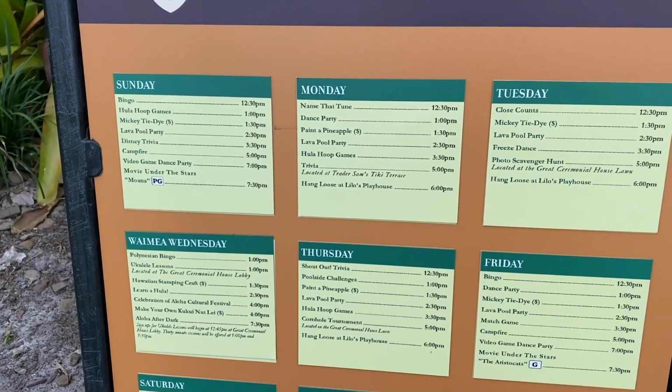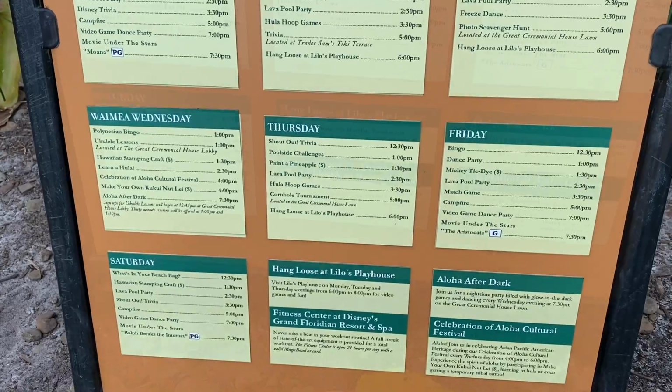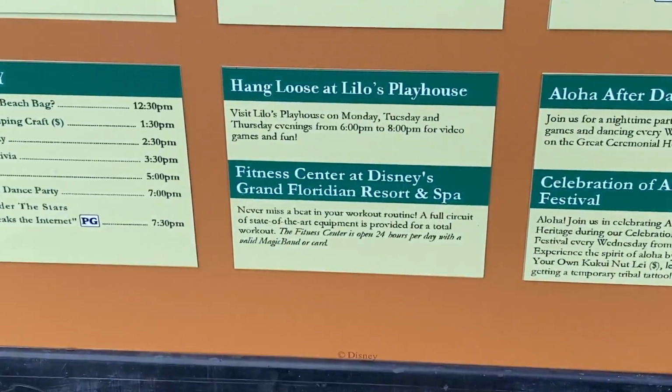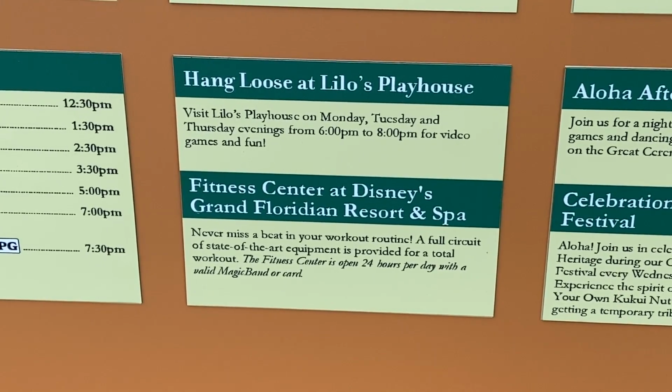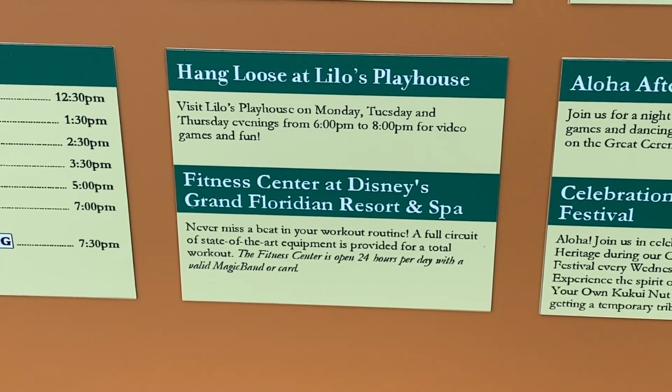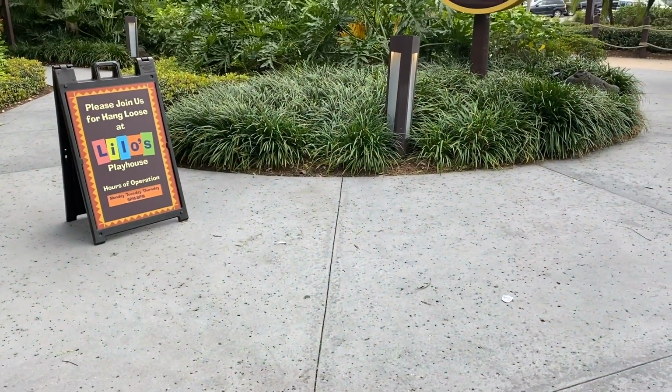So here is where you can find what is going on at the resort, because you could have some really great resort days here. I'm also saying, because there's not a fitness center here at the Polynesian, they're saying you can go over to the Grand Floridian and use their fitness center, which is a walk or a monorail or boat ride away. So that is good information.